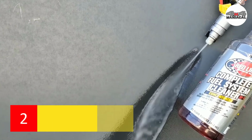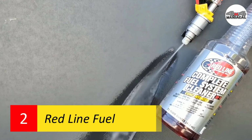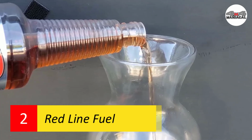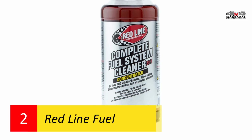Number 2. Redline Fuel Injector Cleaner. Compact fuel injector cleaning bottles are certainly easier to handle and use. Therefore, we are including the following option from Redline next in our list. In the second position, we have yet another highly popular option for the best fuel injector cleaner.